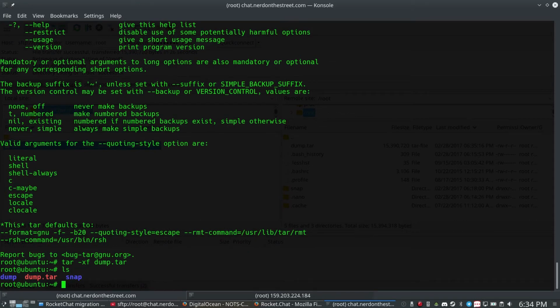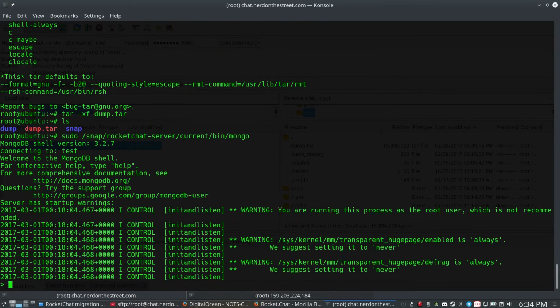So this is how we actually get to MongoDB within the Snap wrapper. We're going to type sudo snap, rocketchat-server. So this is what's different. Alright, so rocketchat-server current bin mongo. Normally we would just type mongo. But we have to type snap because it's a Snap application, rocketchat-server because we're running Rocket.Chat as a Snap, current because we're using the current version of rocketchat-server, which is running as a Snap, bin because instead of just /bin, it's all this stuff, /bin/mongo. So we're going to run that, and now we're in Mongo's command line interface.